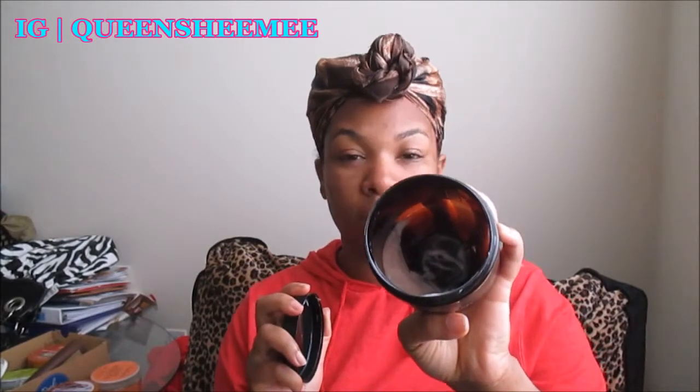And this is my first container, from like 2 months ago. I already have another one, and it's halfway gone. So this has become a staple, you guys. I don't use any other co-wash. This is my holy grail. This is all I use, co-wash, okay? I very rarely even shampoo as it is. But I love this stuff, you guys.